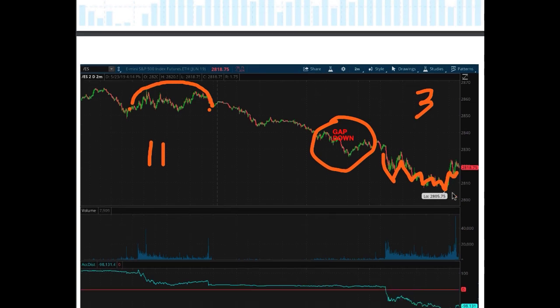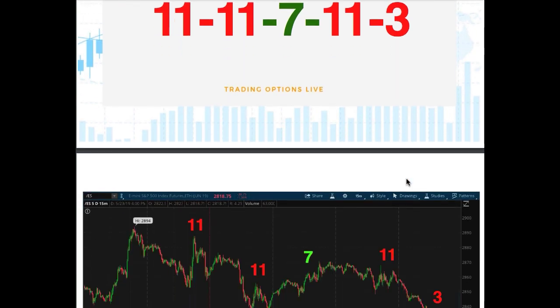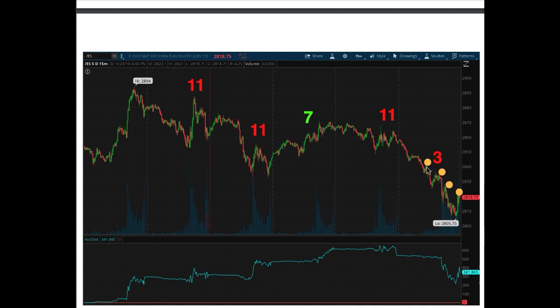It clearly has something to do with the media coverage of what Trump said after hours. Now, 11-11, 7-11-3 is the five day sequence. As you can see, the bears are dominating the market right now. This is how it looks on a five day sequence, 11-11, 7-11-3, boom. And if we take a closer look, we will see these lower highs throughout the day, they look like a move three.